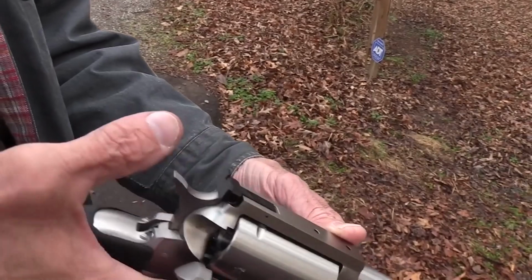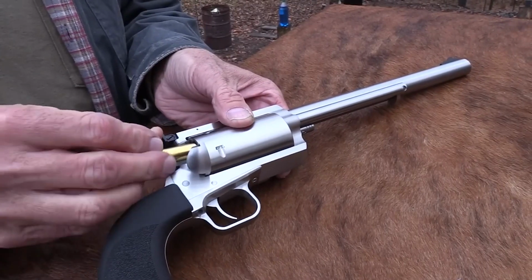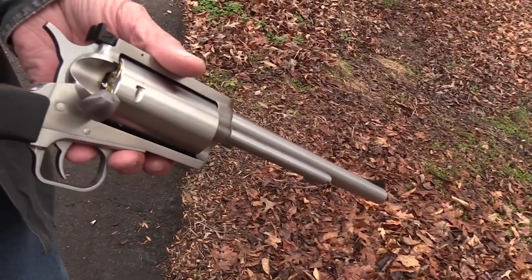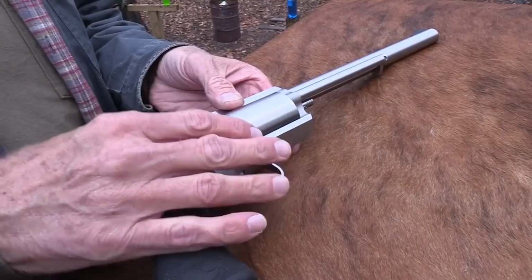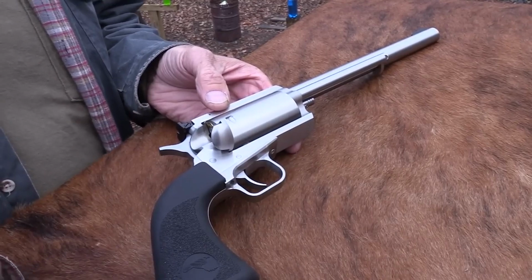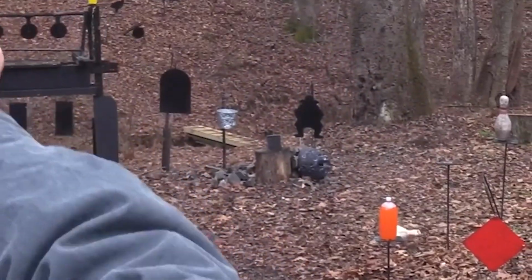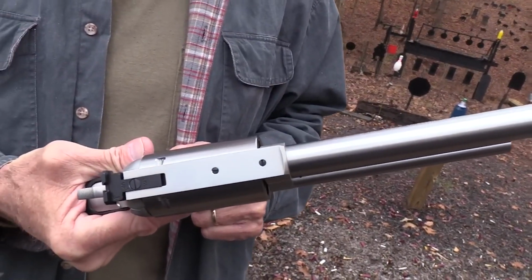The 454 Casull cartridge is a slightly elongated 45 Colt that uses a small rifle primer and is loaded to far higher pressures. It has been used to dispatch the heaviest game on the planet, pushing 250 grain bullets at 1900 FPS and 300 grainers at 1700 FPS or more.